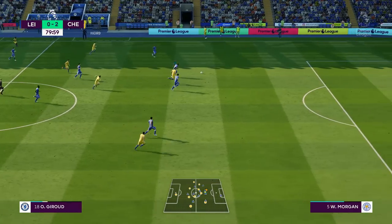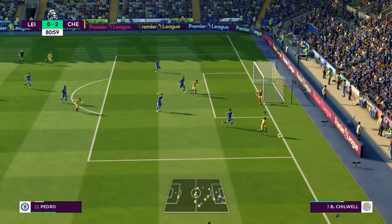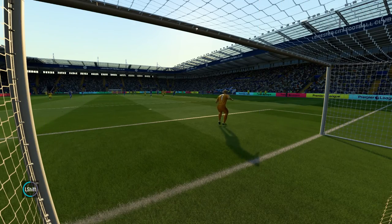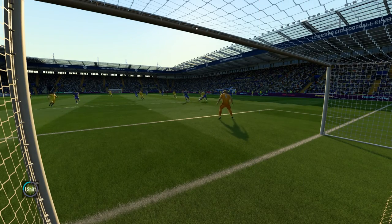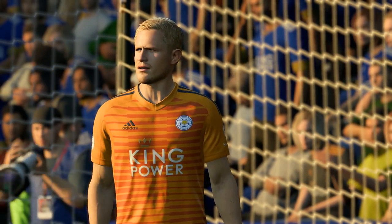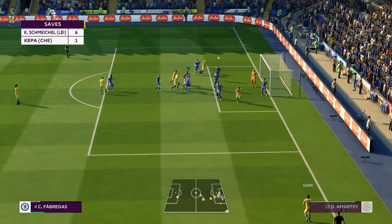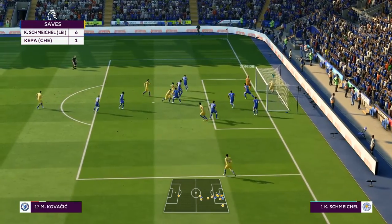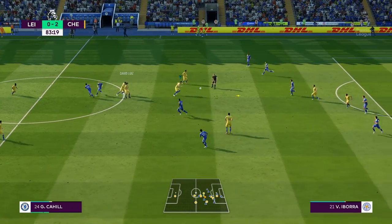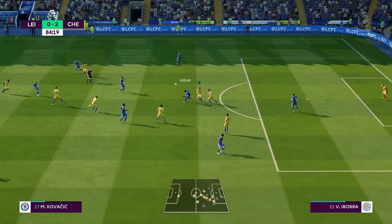Hazard. Hazard, good vision. Giroud! Got to do better than that, really, to beat the keeper. Yeah, because he is a good goalkeeper. Good positioning. Corner for Chelsea. In by Hazard. Great goalkeeping. Kovacic, great interception.